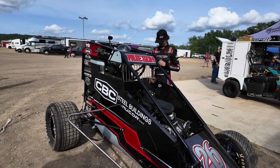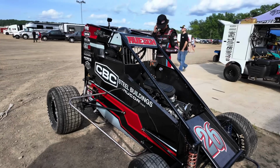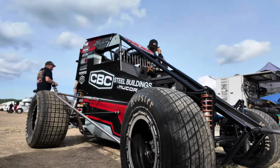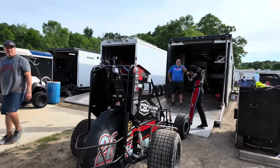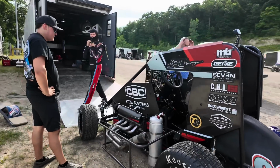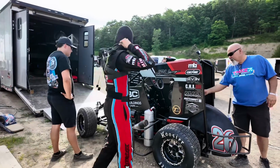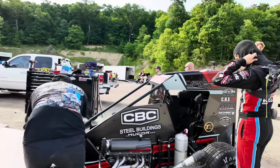There it is. Car I've been working on for last week, and it turned out really nice. We got Corbin Ruschenberg driving it. He's got the tires all set, all marked. It's got a perfect matched stagger. She is ready to go.